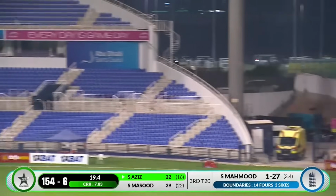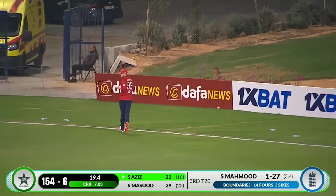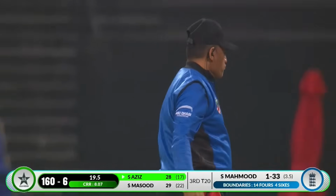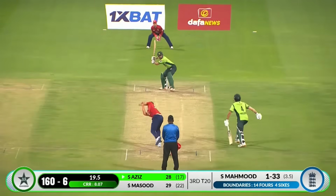Low full toss, hammered away, and it's gone for 4. Or does it bounce just inside? Oh, on the boundary rope. Well, that'll be a 6, I think. Yeah, that certainly hit the boundary rope. Well sighted, Rashid.